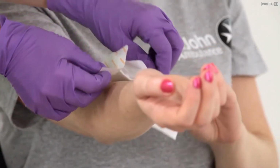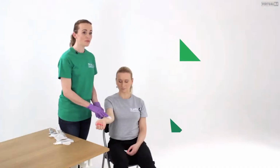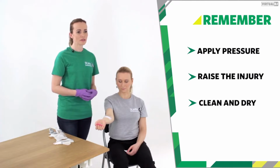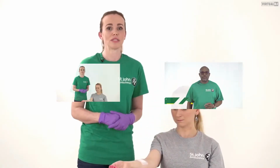Just remove the gauze. Brilliant. Remember, apply pressure, raise the injury, clean and dry the cut, apply a sterile dressing. If you're worried about infection, ask the casualty to seek medical advice. And that's how we treat a cut or a graze.